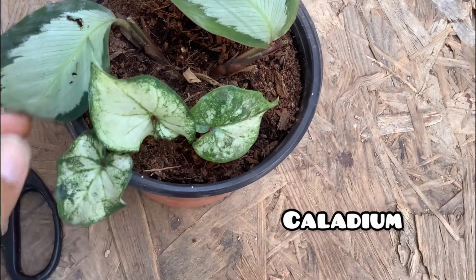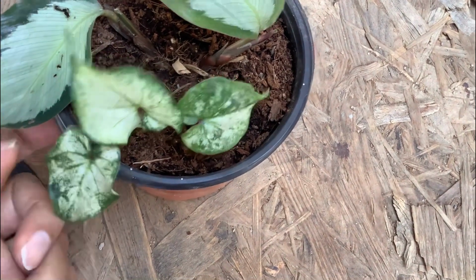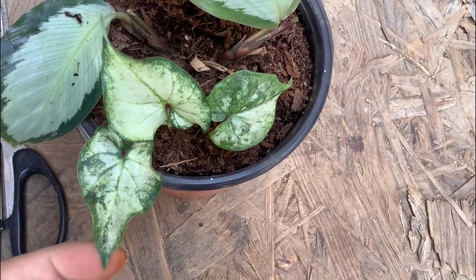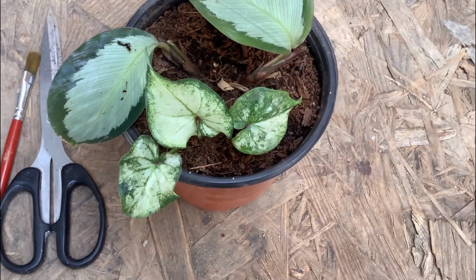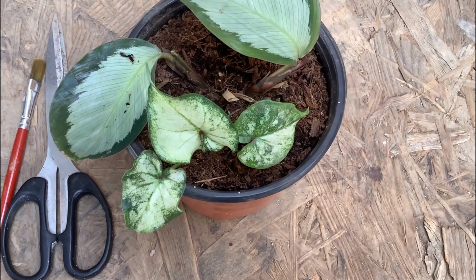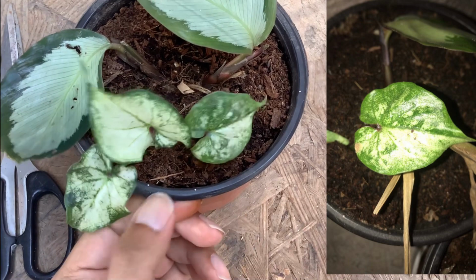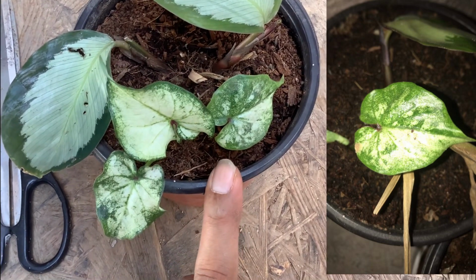Now guys, I wanted to talk a little bit about caladiums. Ideally, caladiums in my city tend to go dormant from November until March end or April first week, after which the tubers start to sprout leaves. But for some reason this caladium started to grow in the month of Jan itself. I will put up the image from 9th of Jan. This was the first leaf that I had seen.